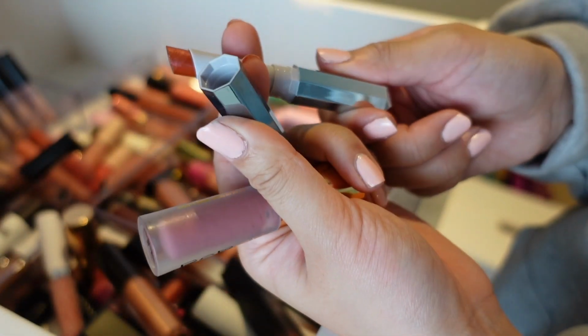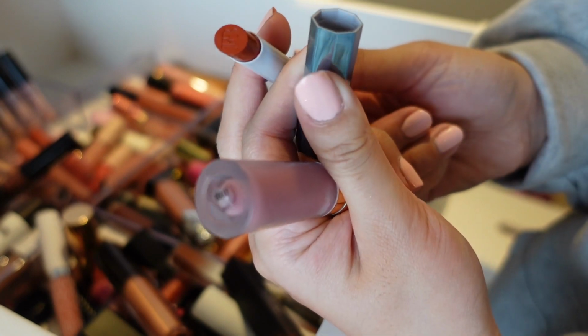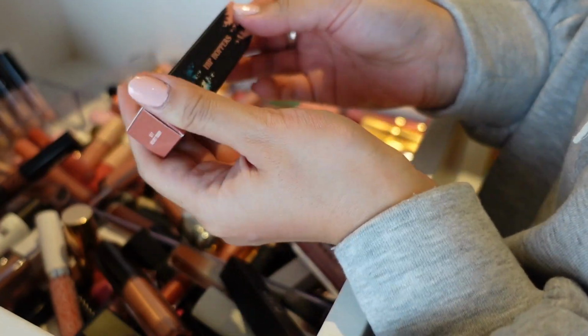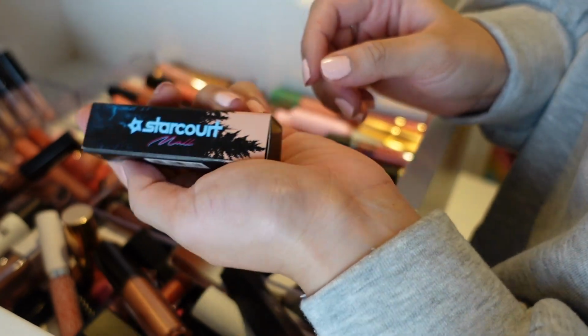Oh my god, so Fenty sent me this lipstick, which has never been used, but I don't know. I'm just not really feeling the color, so I'm going to give that away. Got a Velvet Teddy fresh in its package. Gonna be giving this away.